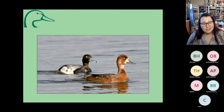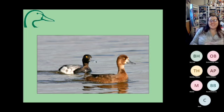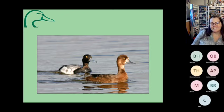You often see this one hanging out in the same places as the other one, the ringneck duck. Lesser scaup, maybe, is what they were going for. Yeah, there's a lesser and a greater scaup. Sometimes they're pretty hard to tell apart. The greater has a bit of a green tinge on the feathers on their head, and the lesser one has more of a purple tinge. So sometimes it's hard to tell from far away which one it is. But yeah, this is the scaup.